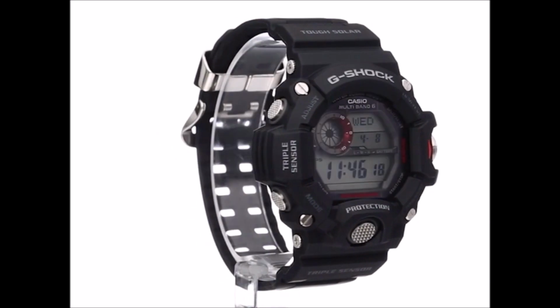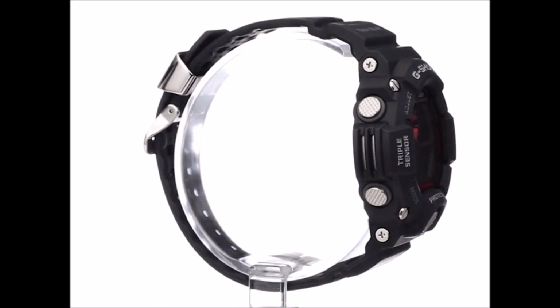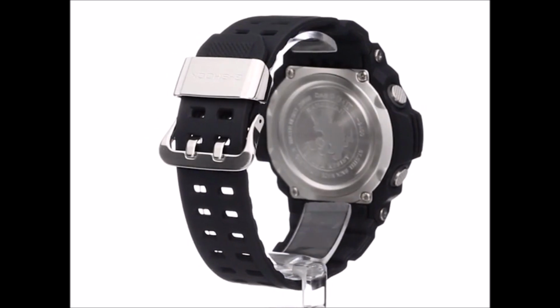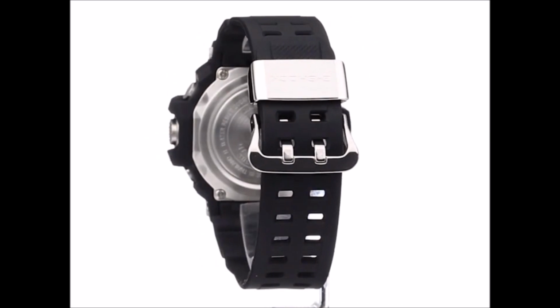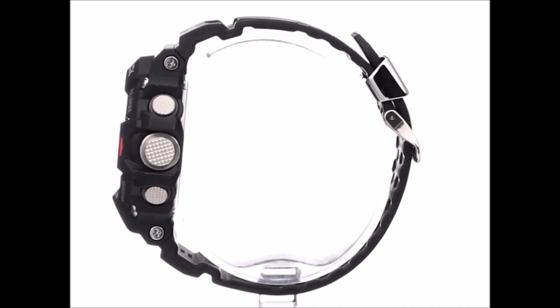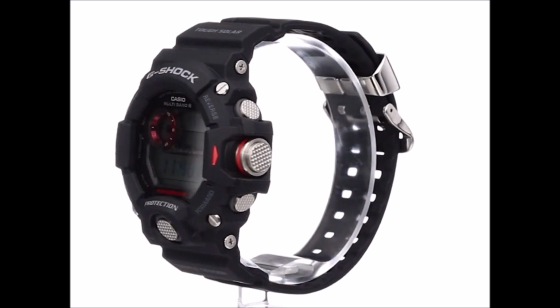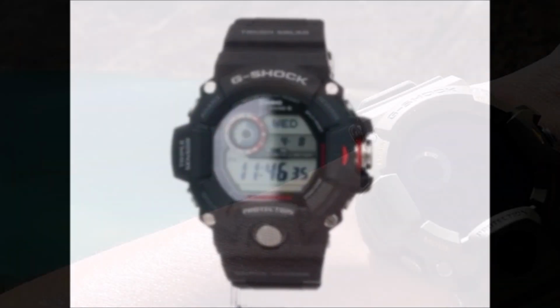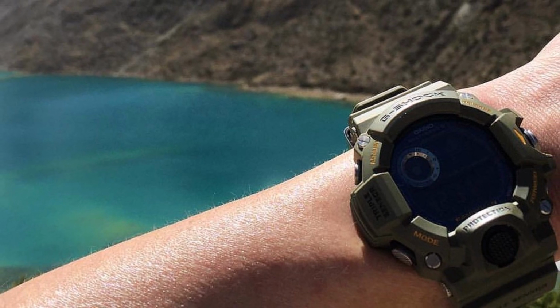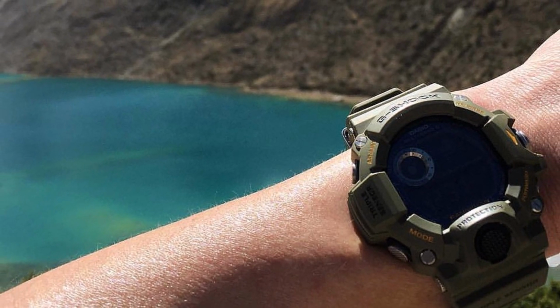The triple sensor technology built into the watch is also surprisingly accurate. The altimeter, barometer and temperature sensors act like a mini weather station on your wrist, and you will be able to ascertain ahead of time if bad weather is approaching. Sunrise and sunset times will give you information of when it will get dark, because in some seasons, daylight can disappear within a matter of minutes. Lastly, it also has a built-in compass to aid navigation.